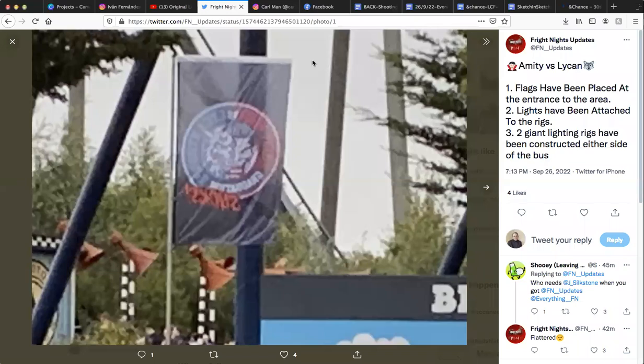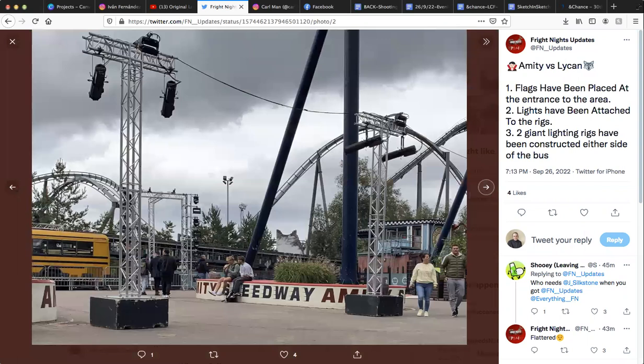Next up, we're heading over to Amity High versus Lycanthrope High: Graduation Sucks, which is the final iteration of the Amity versus Lycanthrope story. In terms of construction over there, flags, once again, have been put up to show you this is the zone for it. But the most interesting thing is the amount of lighting that is going into this area. This is the most amount of lighting we've seen for this zone in its lifetime, and it looks like they're going out with a bang this year.